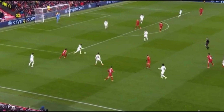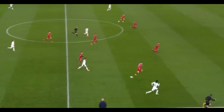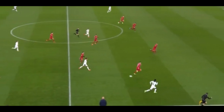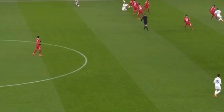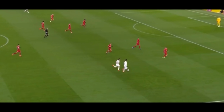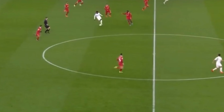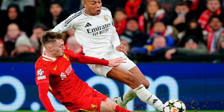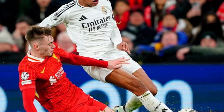These fast transitions were a constant threat, with both players capable of turning defense into attack in an instant. Liverpool's counter press was a standout feature in this match. They did a great job outnumbering Madrid's attackers, quickly recovering the ball and getting enough bodies back to stop most of their counters. It wasn't just about the defensive players. Liverpool's forwards, including Nunes and Salah, showed a real willingness to track back, helping to disrupt Madrid's transitions. With at least 5 players behind the ball, Liverpool's defensive structure was solid and highly effective.